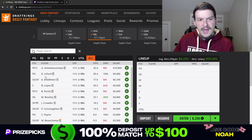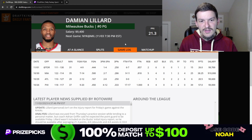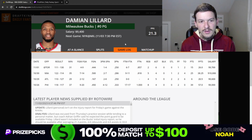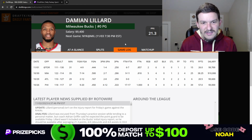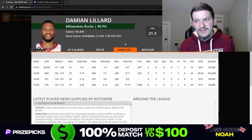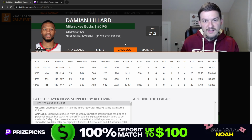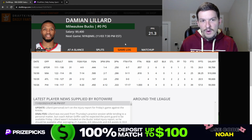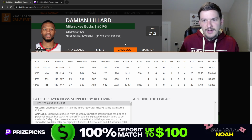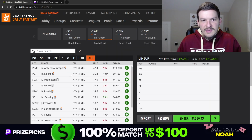And then Dame, on the other hand, he's not been great offensively. He's only had really one big game, and that was in their season opener against the Sixers. Other than that, he's struggled shooting the ball. Last game against Toronto, he only shot the ball 9 times. The volume's kind of been down for him as well. Clearly, Dame, at least right now, maybe things will change later in the season, but clearly Dame is losing fantasy value playing with Giannis. Dame's a great player, can put up a huge game any night, but I think at 9,400, he's priced correctly today. I don't have a ton of interest in Dame at his salary.